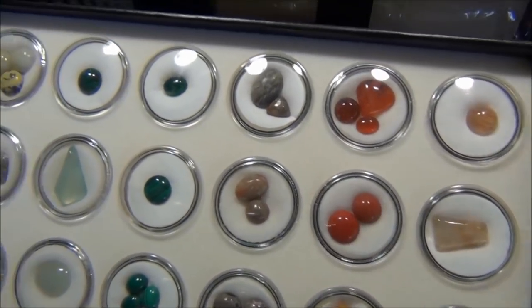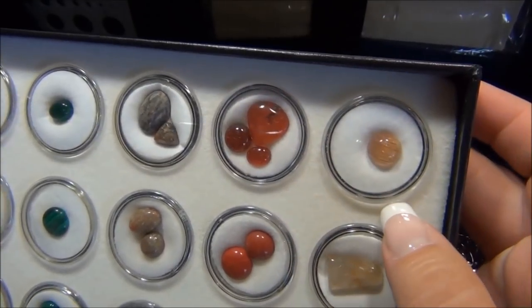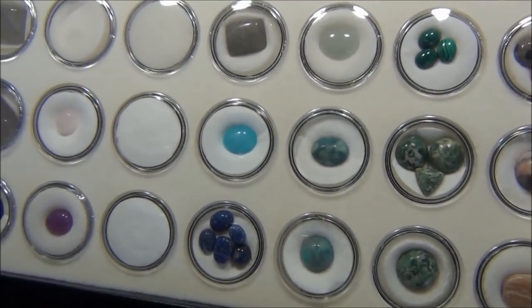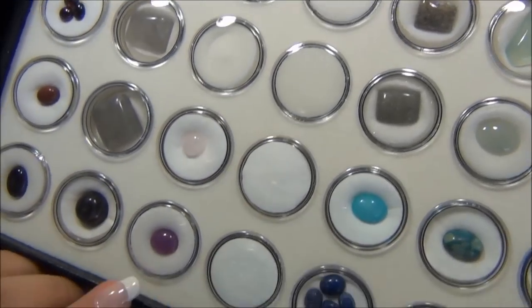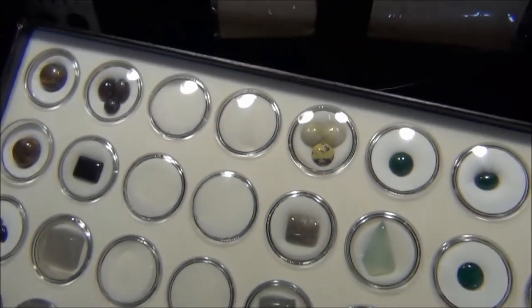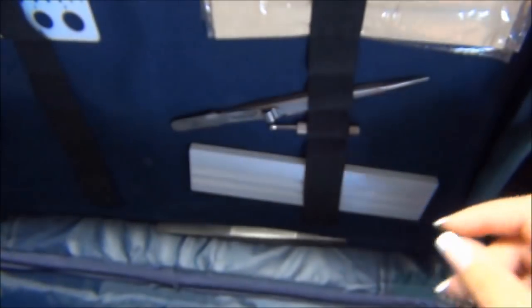This is awesome. Wow, there's so many different ones. Different shapes. This is a collection. Very beautiful. So I think there's a couple of these boxes in here. I love the box. I have a thing for boxes, by the way. I collect boxes.